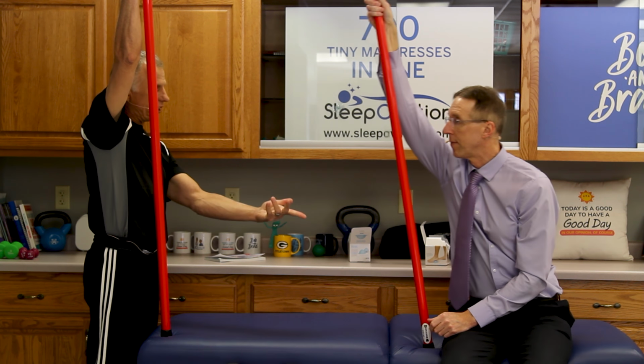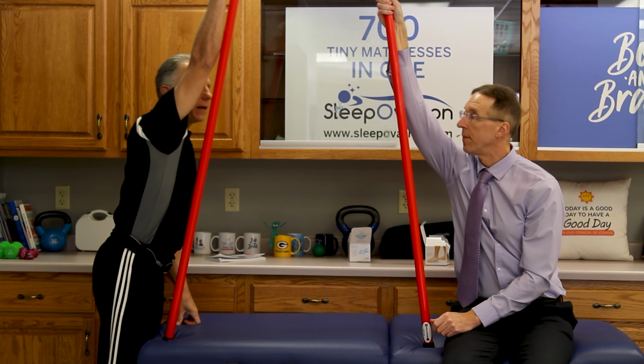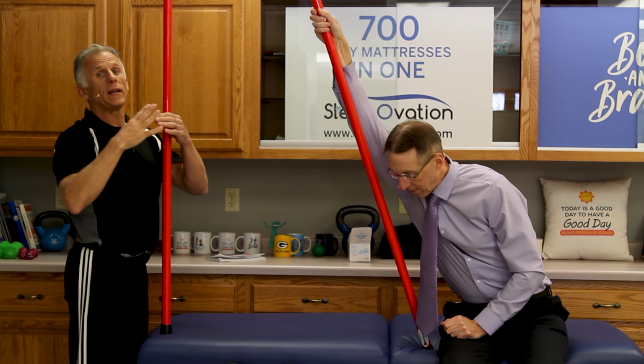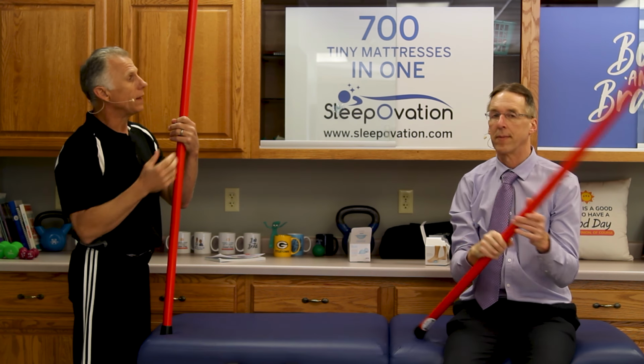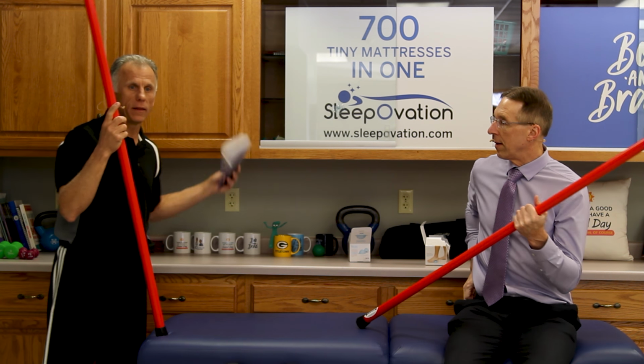Once you get up here, you can do it seated like Bob is. You can do it standing on a tabletop. And you get a nice stretch in there. What's going on is we're opening up that gap so the impingement is minimized, or actually taken away, by stretching the ligament in there. That's all explained in the nice book here.